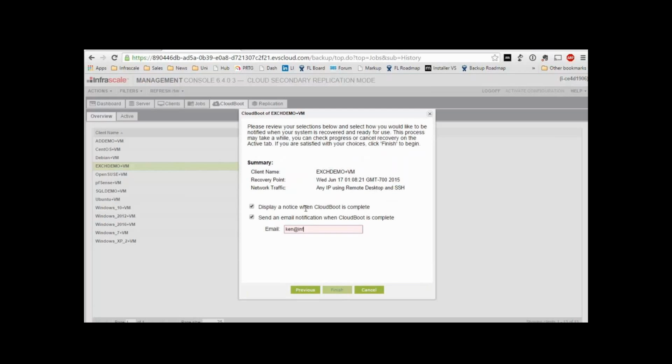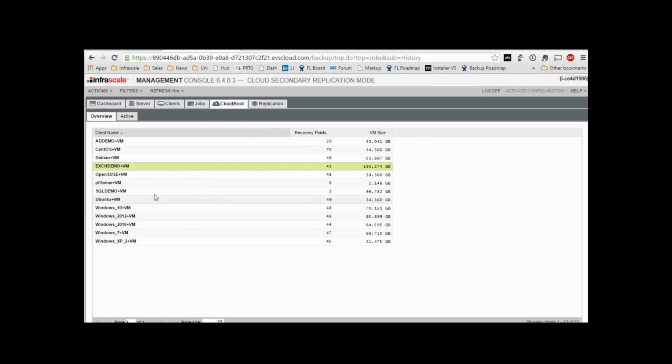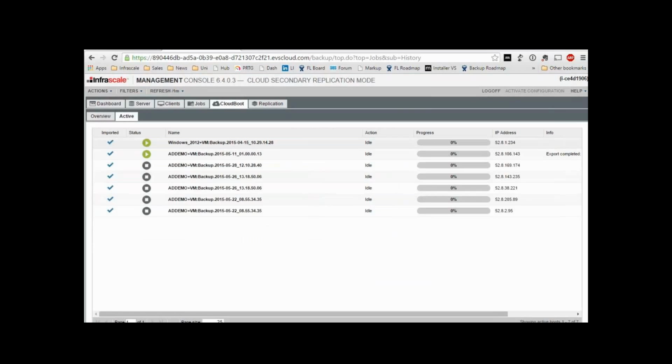Then I put in an email address to notify me of when this cloud boot is complete. Click Finish. And if I then navigate over to the Active tab, this shows me all the running cloud boot instances. So I can see here that that server that is dead and that I've brought back to life is running. It's got an IP address.